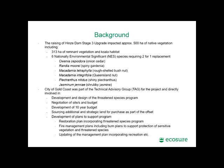In that process, it also impacted and inundated, excuse me, 6 nationally environmentally significant species. So the onion cedar, spiny gardenia, the 2 macadamias that occur on the southern part of the Gold Coast, the shiny plectranthus and the shrubby jasmine.